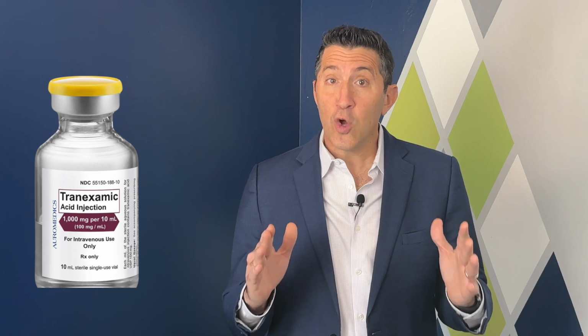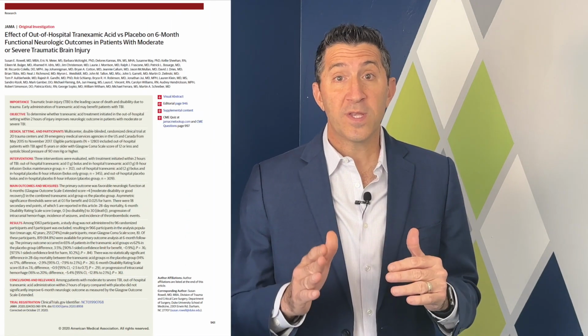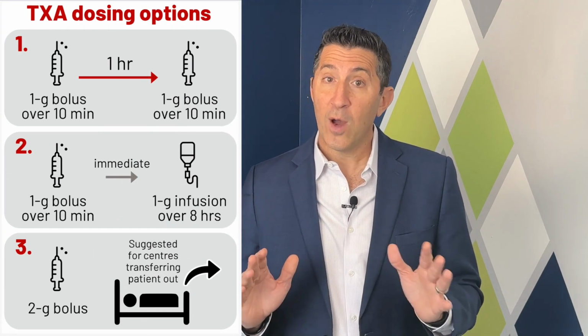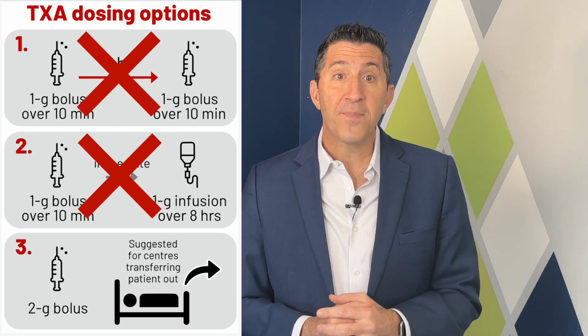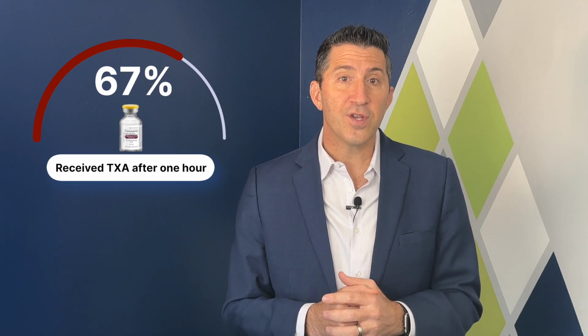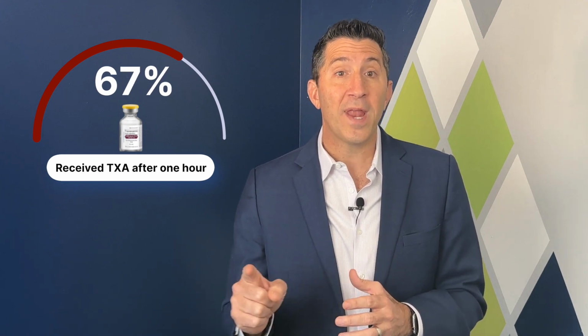Recent research shows no difference in 6-month outcomes using a specific dosing strategy, specifically a 1-gram loading dose followed by another gram over 8 hours. However, our protocol adopted a different approach, giving 2 grams over 5 minutes. It's also important to note that in this study I just mentioned, 67% of the patients received TXA after 1 hour. In our jurisdiction, the patients are receiving TXA in under 30 minutes, and we feel that it's important to recognize that when evaluating this paper.